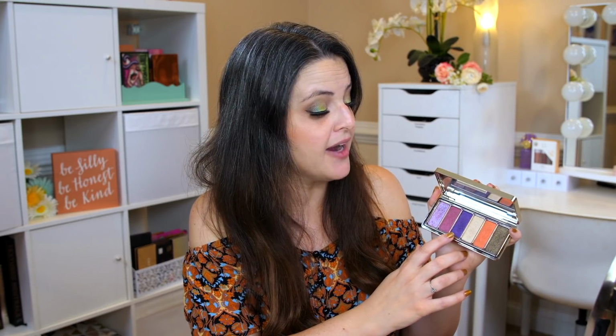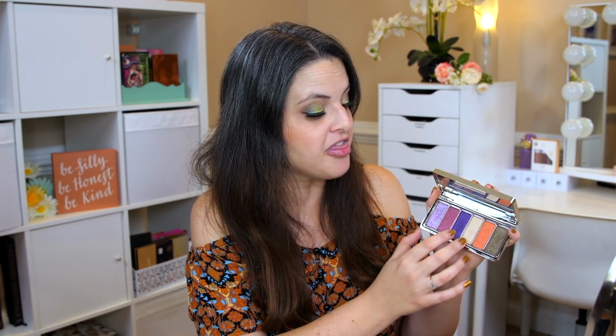I also was a little disappointed in this shade over here, just that it wasn't very opaque. It's more of a topper shade. It's not really great on its own, but man, it really does look beautiful when paired with this purple shade here. It really does look nice. I did a look with the 3 of these and it was absolutely gorgeous. I really like these 3 shades as well together.